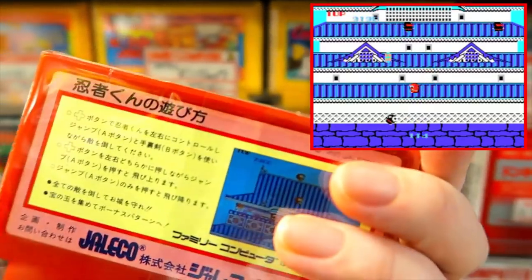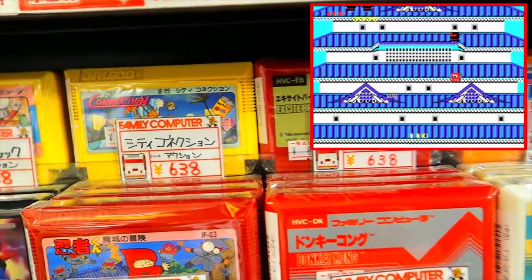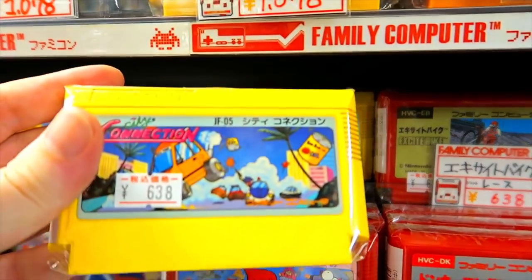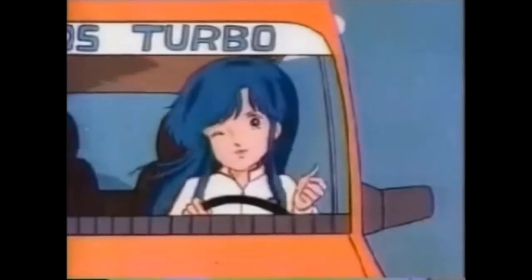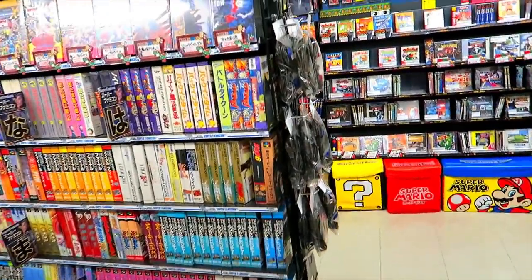This is Ninja-kun. The Ninja-kun and Jajamaru-kun games, those are fun. You can usually find those for $5. And City Connection Classic by Jaleco, they had that for $6, which is pretty good. I think the best you're going to find it at even a Book Off or a Hard Off is like $3. So the difference between 3 and 6, it's double the price, but still, it's not killing you.